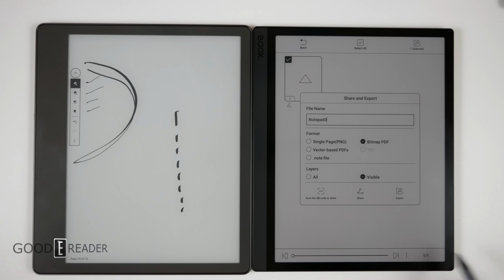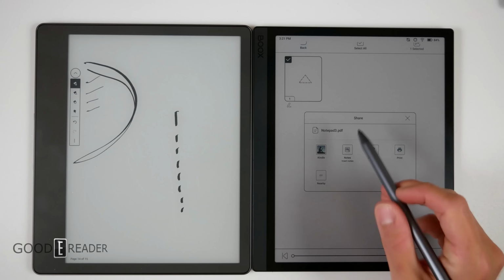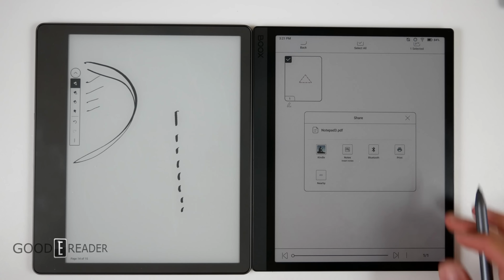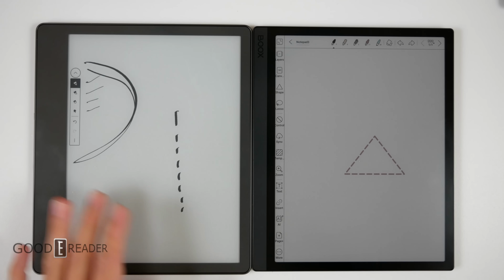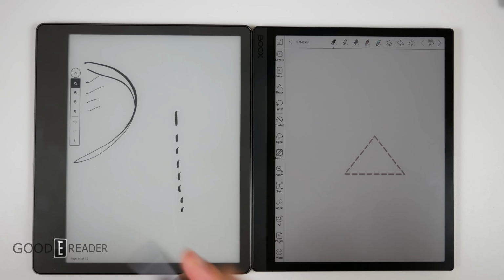You just go like that. You say export, bring up a bunch of applications so you can send it. I can send this to my Kindle and read it on here. I mean, I can't do anything like that on the Scribe. And we're not trying to bash the Scribe. I absolutely adore the Scribe. I think it's great at what it is, but it can't do anything. That is the sheer fact that it just can't do anything.